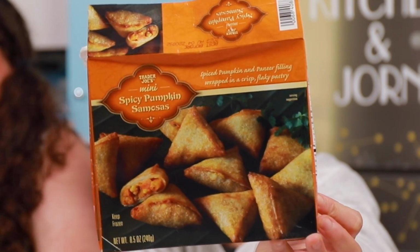These are the mini spicy pumpkin samosas. It's spiced pumpkin and paneer filling wrapped in a crisp, flaky pastry. I am skeptical. I usually enjoy eating samosas, but I don't think I'm gonna enjoy these. Where are they? Let's get them.